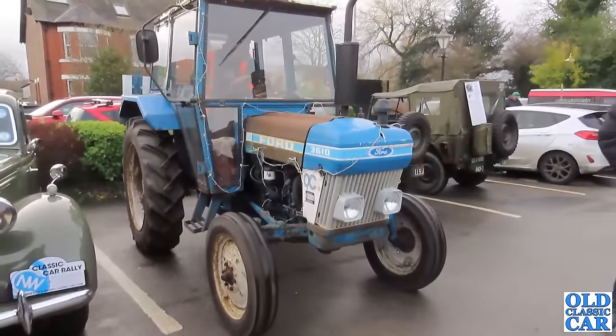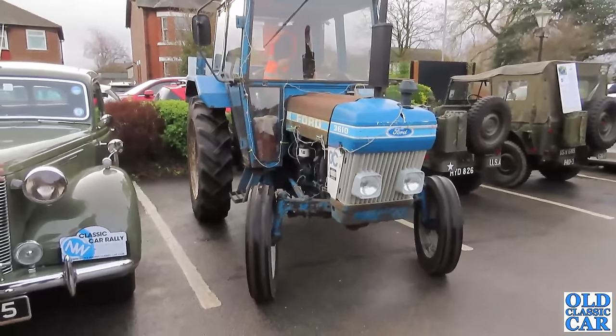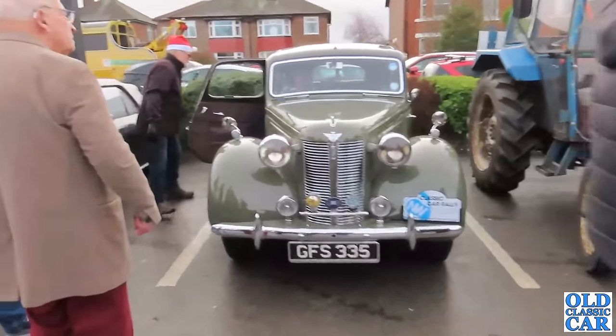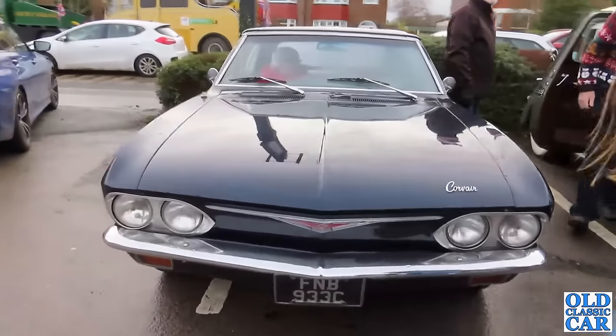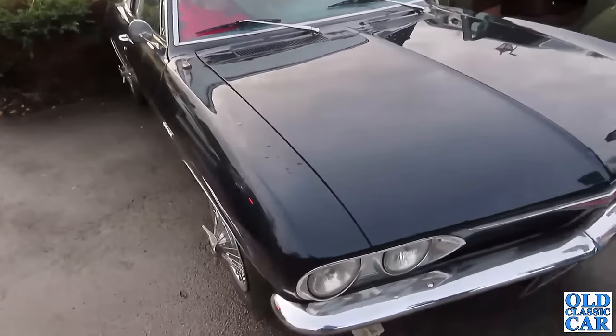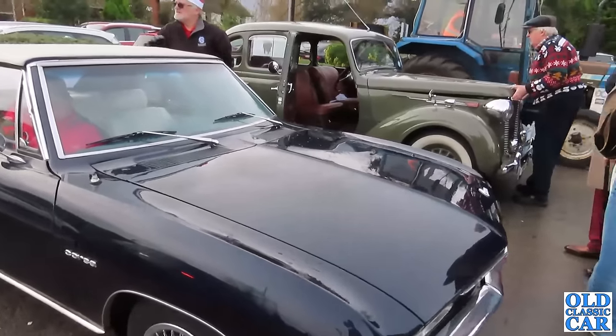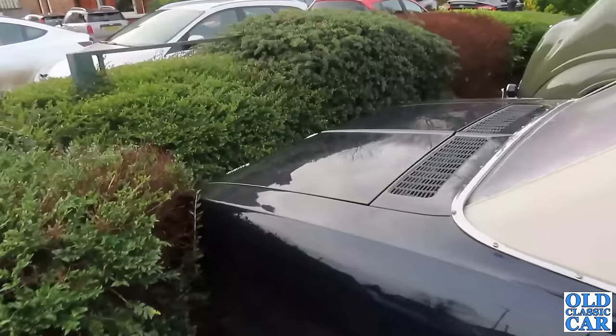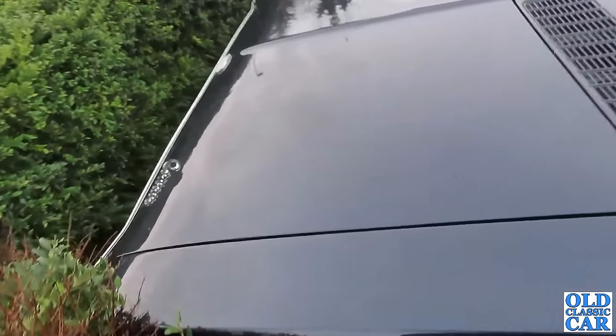Just as the tractors arrive, it looks like the Chevy Corvair's about to set sail, possibly the same for the Austin 16 as well. And we'll definitely keep an eye out for those going. Beautiful cars. Really great turnout here today. Yeah, the flat six engine in the back here running, burbling away to itself. Sounds so much like a Porsche.